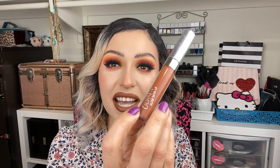So for today's lips, I decided to use the ColourPop Ultra Satin Lip, and this one is in Tansy. I really like the color shade. It's a very rich brown color. I really love how it paired with this look. It's a very comfy formula that ColourPop made. This is the Ultra Satin, like I said, and I really like it.